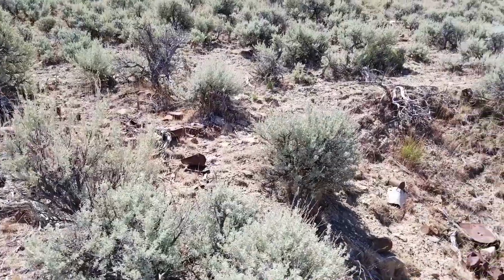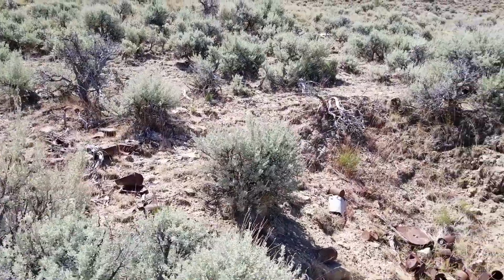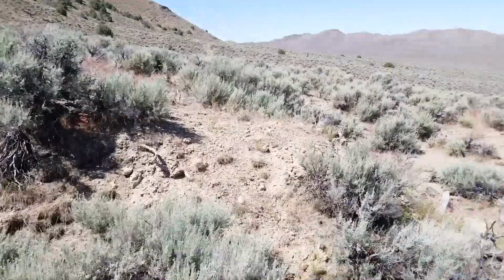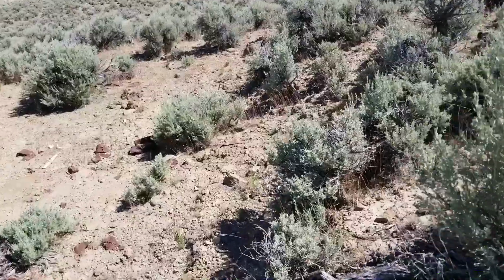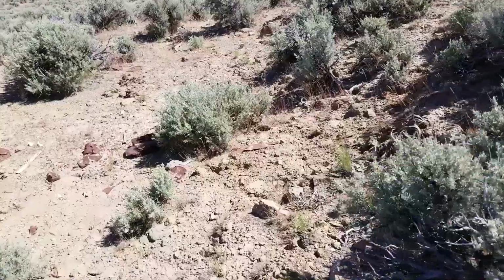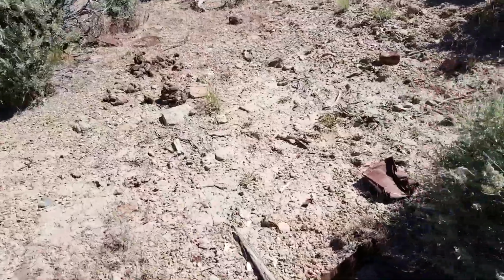Purple glass. I told you you'd like this area. Look at this trash. I told you you'd like it. It's trash heaven. Too bad none of this stuff's worth a damn, but it's still history. Well, something's buried underneath it. You got that right. It's still history.